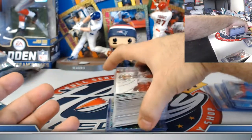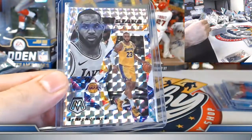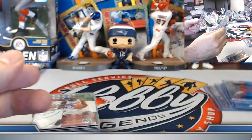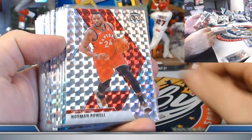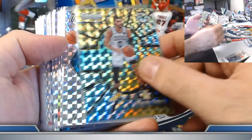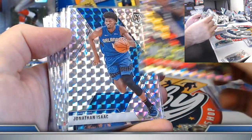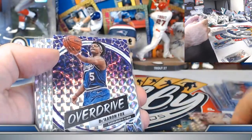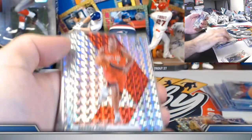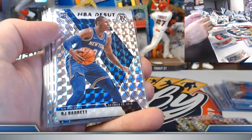Base mosaics or silver mosaics. Max, a couple of LeBron, Center Stage, and Stairmasters. In addition, Hakeem, Norman Powell, Jay Tatum, Center Stage, Cody Martin, Bradley Beal, Joel Embiid, Isaac, and Chris Paul on the montage, De'Aaron Fox, Rodney Hood, Giannis, Stairmaster. I think we got a few of these. I'm going to set them aside for you, Connor.